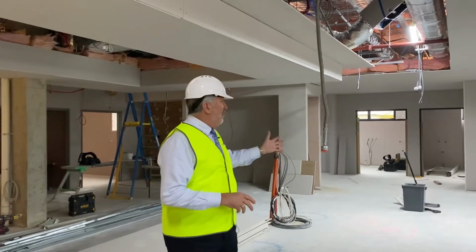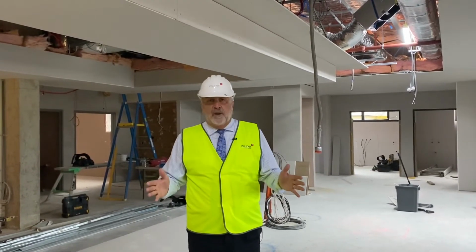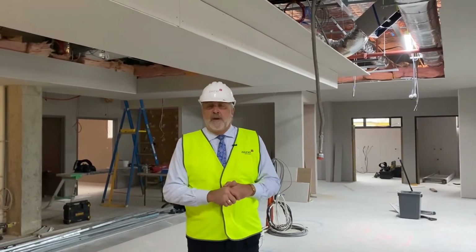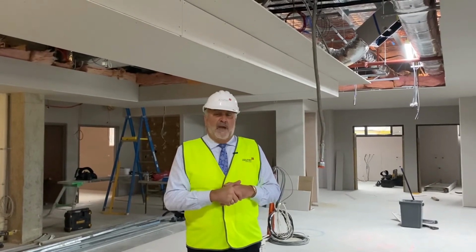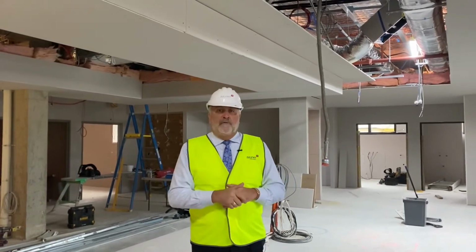But you can see this new ED is such an expansive space. It's going to be significantly better for our community and significantly better for our staff. We can't wait for this to be finished. The aim is for the ED to be completed prior to Christmas and handed over to NHW, so as we have access to this space prior to the Christmas holidays and the busyness of the region when people come up to visit.